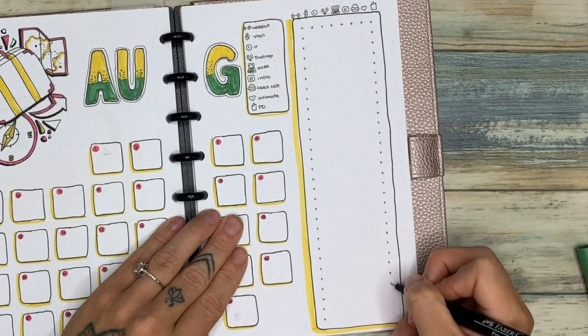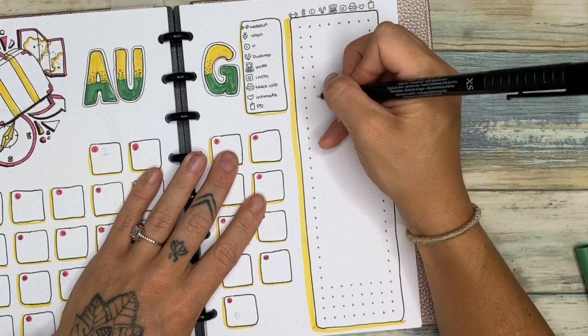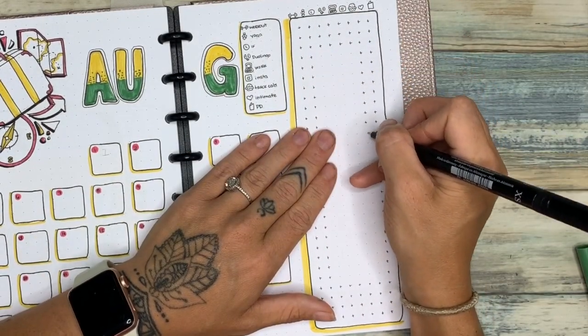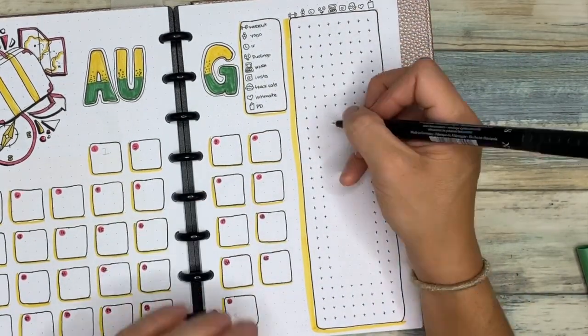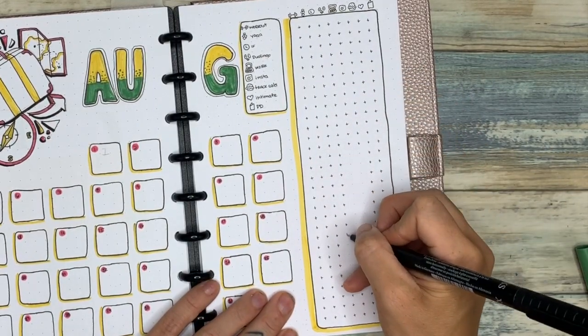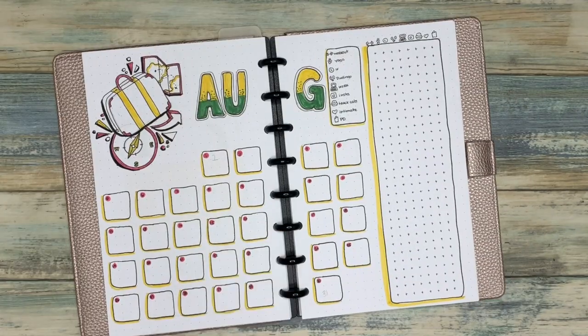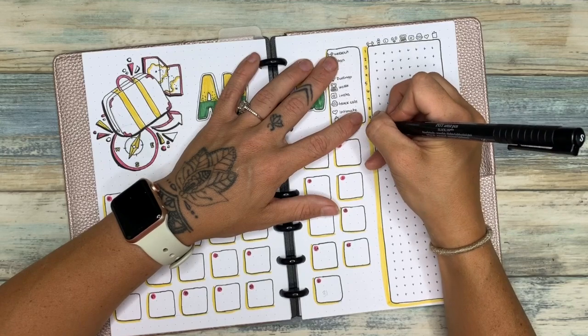So now I am adding these itty bitty, you can't really see them, but they're just teeny tiny crosses on the dots to kind of separate everything. I'm not a huge fan of the grid pattern for myself, but for the past couple months I've been doing just dots, and I decided to do these little crosses, and this is sped up 10 times. So you can imagine how long this took, but I really like the way that it turned out, and it was a fun way to just kind of change up my habit tracker a little bit.